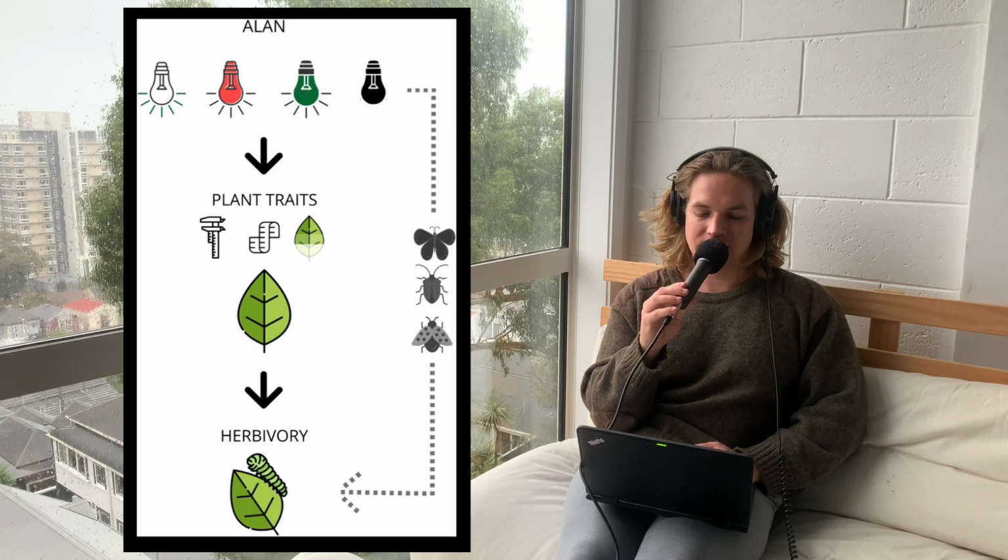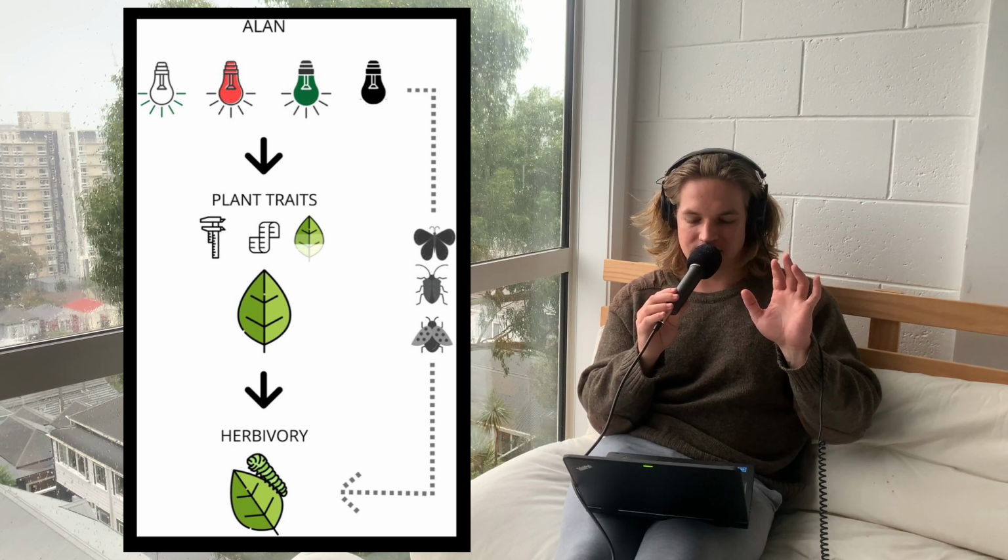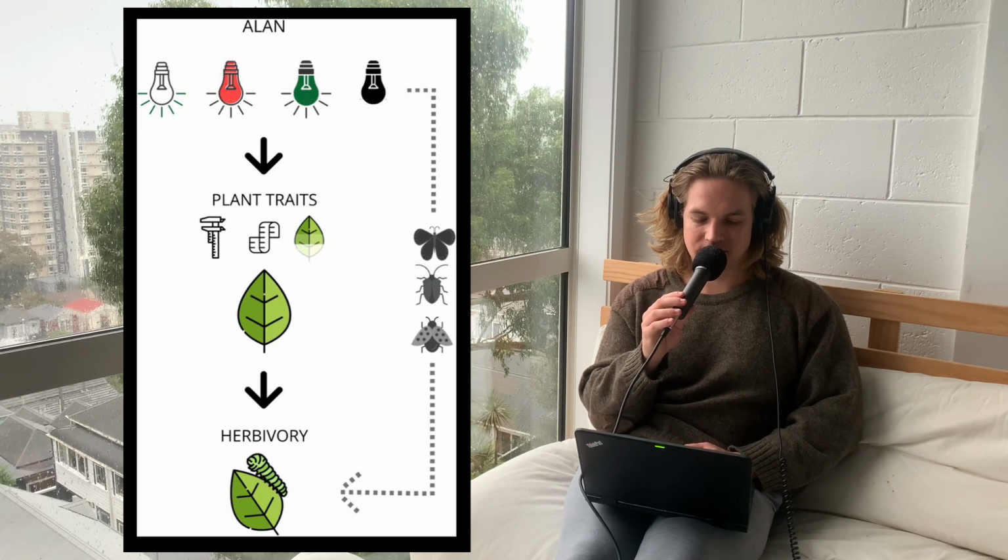And then they measured the changes in the plant traits, so the size and thickness of leaves are an example of that, and they measured how the plants were eaten by bugs. That's how this is a food web thing. So they're shining different types of light on plants, and we've got an image here, which will impact how the plants grow. And they're looking to see if that also impacts what plants are eaten.